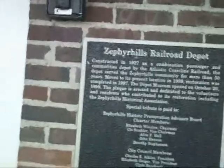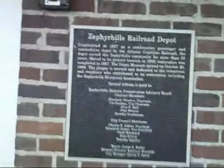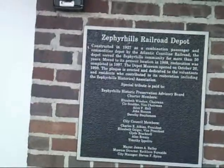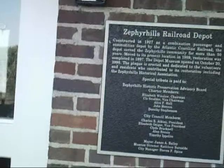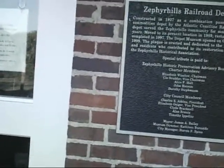A combination of passengers, commodities, depots on the Atlantic Coastline Railroad. Considering CSX and the chain, swinging the chain that came out, this really brings back the coastline. Atlantic Coastline Depot serves Zephyrhills community for over 50 years, present from 1989, and restoration was completed in 1997. The October 20th, 1998, the plaque dedicated to the volunteers, residents, and contributed to restoration and Zephyrhills Historical Association Charter.